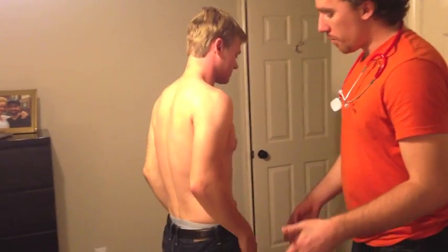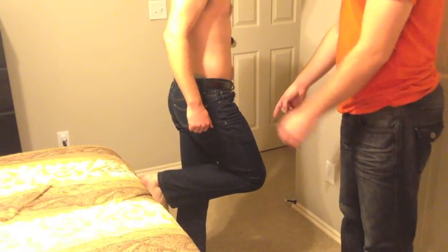He has strength. His joints work in his shoulder. He's not complaining of any pain of any sort. We're also going to, can you stand up and stay on one foot? Okay, so this is also showing coordination and balance, and on the other foot too. Perfect. Okay, you can sit down again.